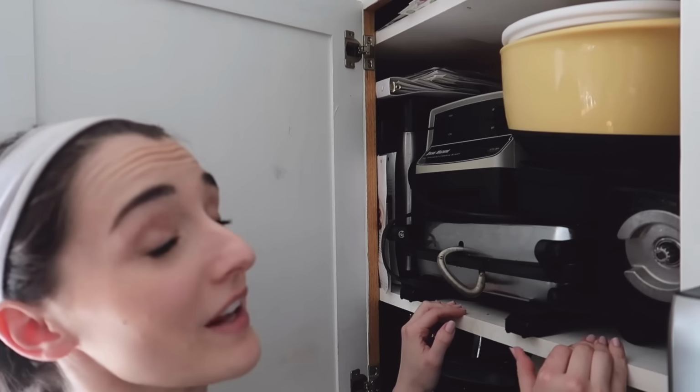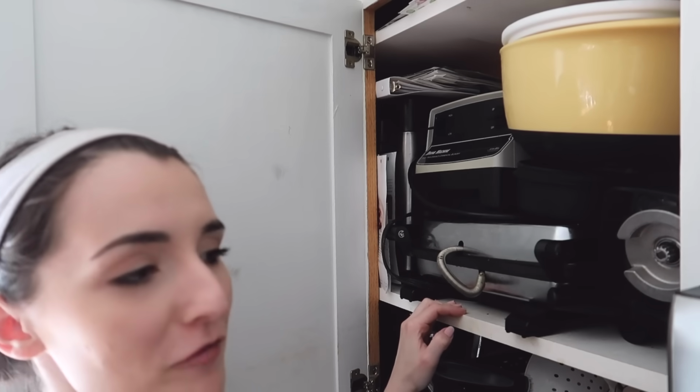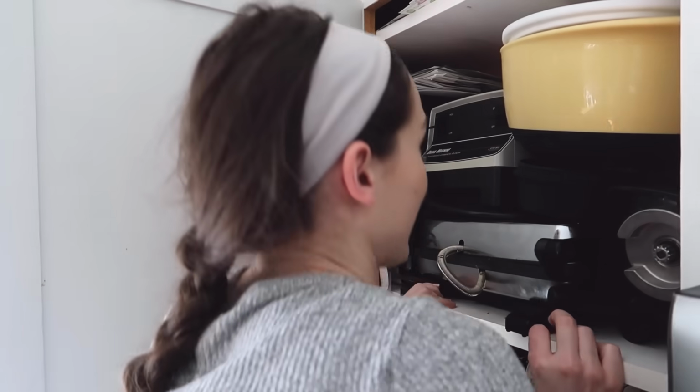This is a very weird angle. You are literally on top of the open door of my microwave. Would it help if I got up onto my counter? Does that help? Oh, now you can't see my head.